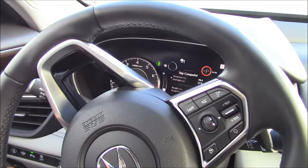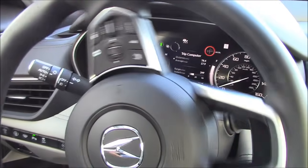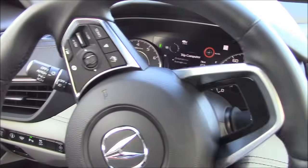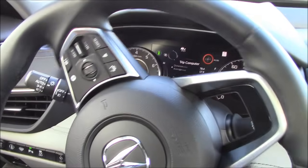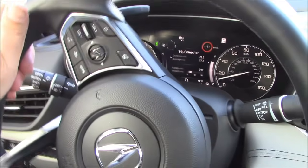The power steering system on this vehicle seems a little bit too light for me. Doesn't have much feel either, but it's quick and responsive, and that seems to be what Acura owners want, and that's what they'll get.